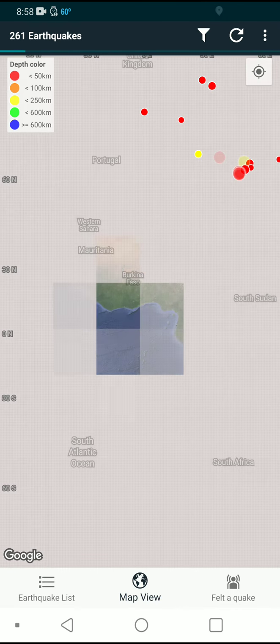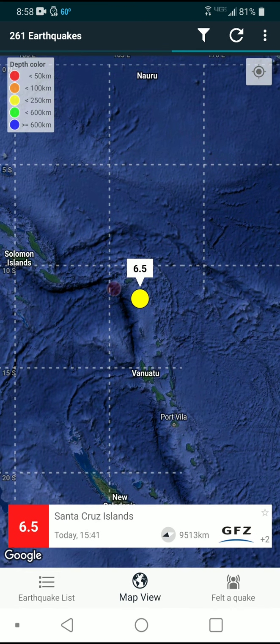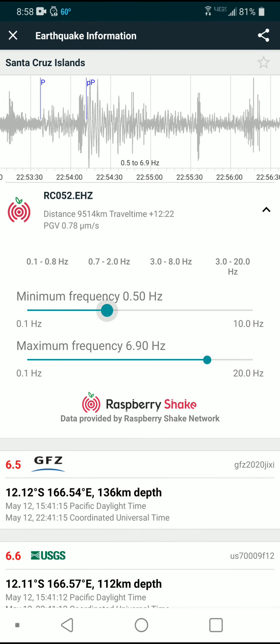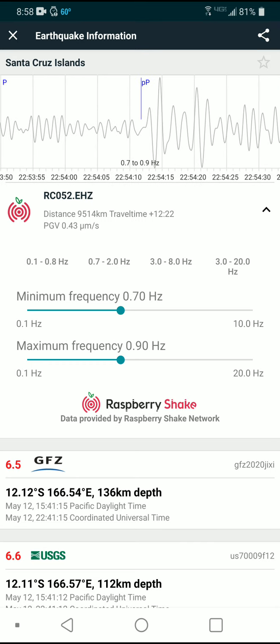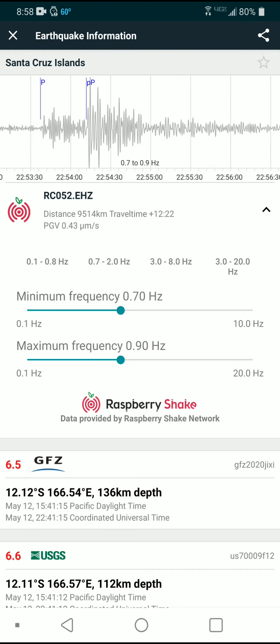Then here on the Raspberry Shake, it might show, it might not. Hope it does. Yeah, it does. So yeah, I can't show the spectrogram right now, but this is about how much it showed on the Raspberry Shake. So here's the P wave, then the S wave, then it starts to fade out. You can see that by the spread out jolts. And yeah, that's all I can really show on mobile, unfortunately.